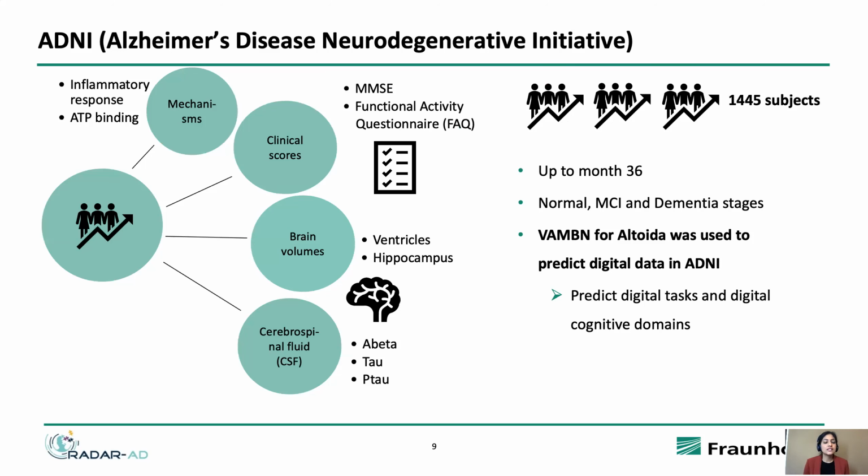Now we also want to see similar connections or a similar network in Acne, which is an observational longitudinal study. It has different types of features. It has mechanisms, for example, inflammatory response, ATP binding. Then it has clinical scores. It has the same score like MMSE, which is also present in Altoida, and the Functional Activity Questionnaire score, which is also a pen and paper test, but mostly reflecting the activities of daily living of a patient, for example, making appointments, managing finances, etc.